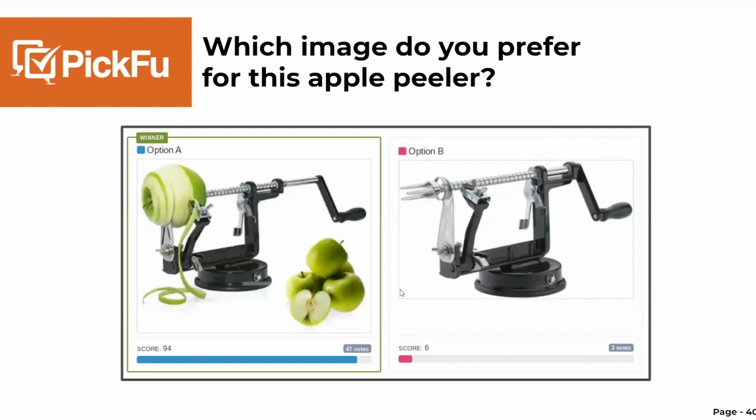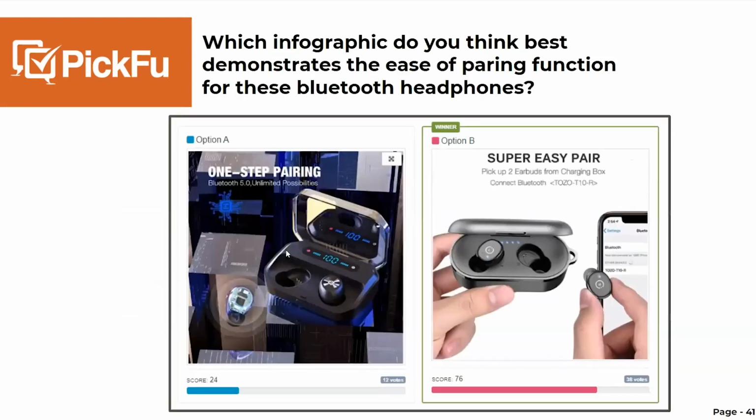And so you can use PickFu to help determine, okay, does this image, especially for main images, do a good job of, right from the first page of search results, explaining what the product does and helping people gain interest, get their eyes, and click into the listing. I really like this example because it's showing that if I only saw option B, what is this product, right? Is it something that I'm going to find in my workshop? No, it's very clear. This is for peeling the exterior of an apple.